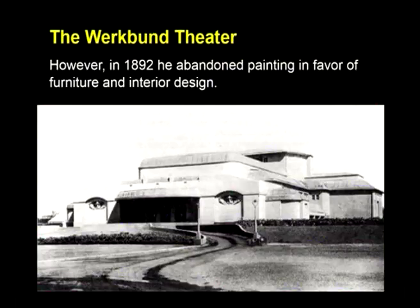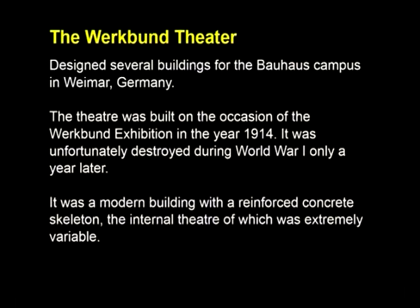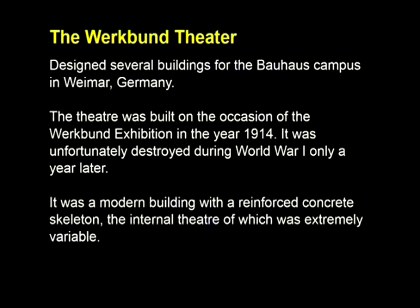That is when he designed the Werkbund Theatre. Van de Velde designed several buildings for the Bauhaus campus in Weimar, Germany. Just as I mentioned earlier, he spent most of his career in Germany and made a very decisive influence in German architecture in the early 20th century. This theatre, Werkbund Theatre, was built on the occasion of the Werkbund exhibition in the year 1914. It was unfortunately destroyed during World War I the very next year.